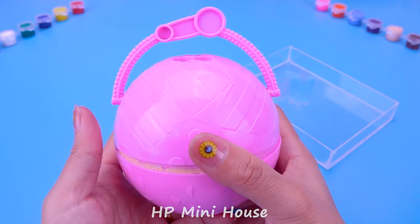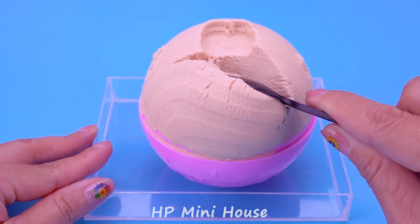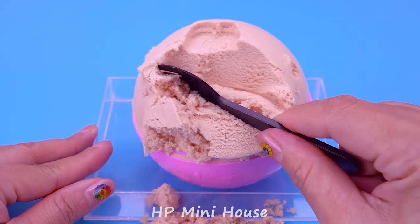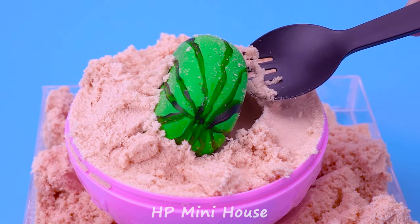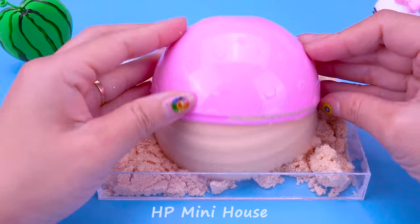See what's inside me! Oh, what's that? Wow! It's a heart-shaped watermelon!